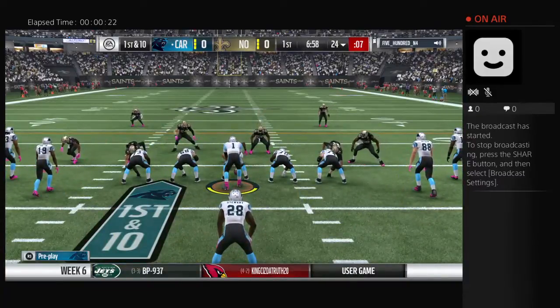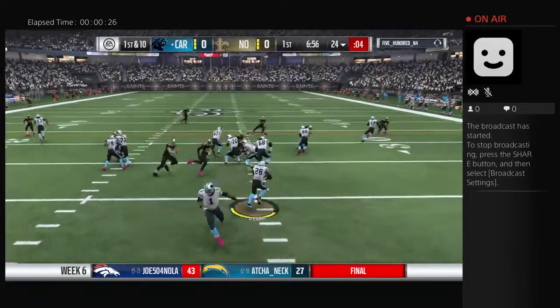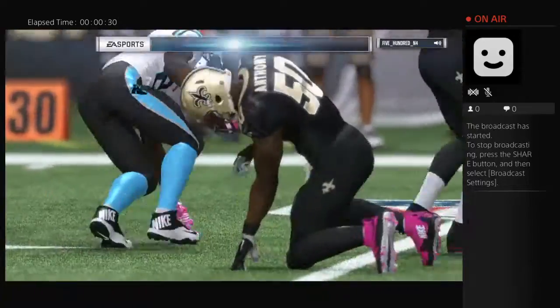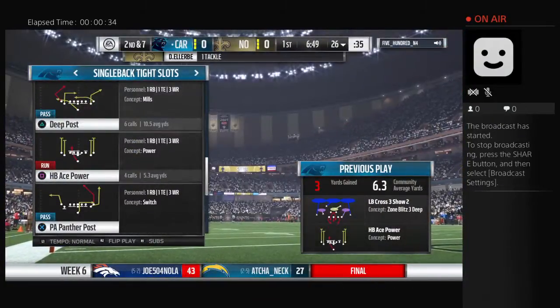Stewart is the lone setback. Possible run anticipation. Here's the D-line sandwiches together. And he'll get this one up to the 26. Give him 3 on first down. It'll set up a 2nd and 7.